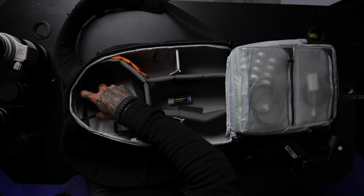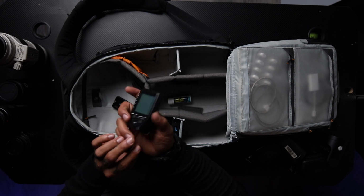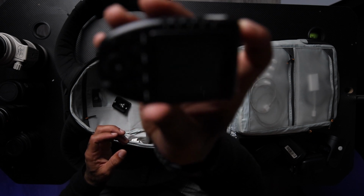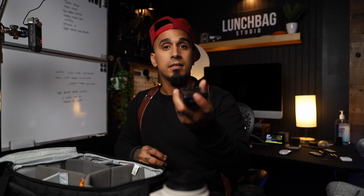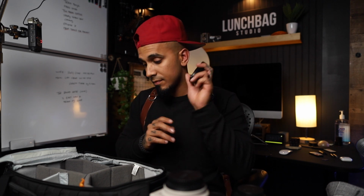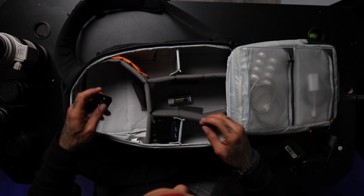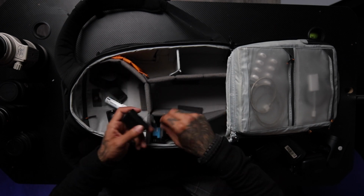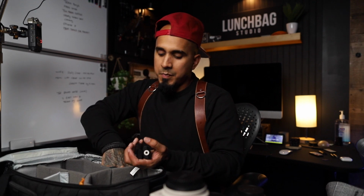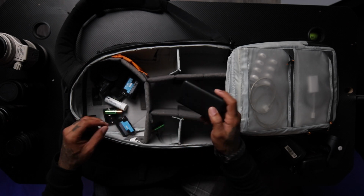good to have. I got here a Pelican memory card case, nothing fancy, nothing to brag about there. Oh, my Godox light trigger, so that I can use my flashes off camera. Some Swiss Arca plates. I brought 3 of them. This was part of a light stand. A bunch of batteries. Just a bunch of batteries. A bunch of those batteries. A battery pack for my phone.